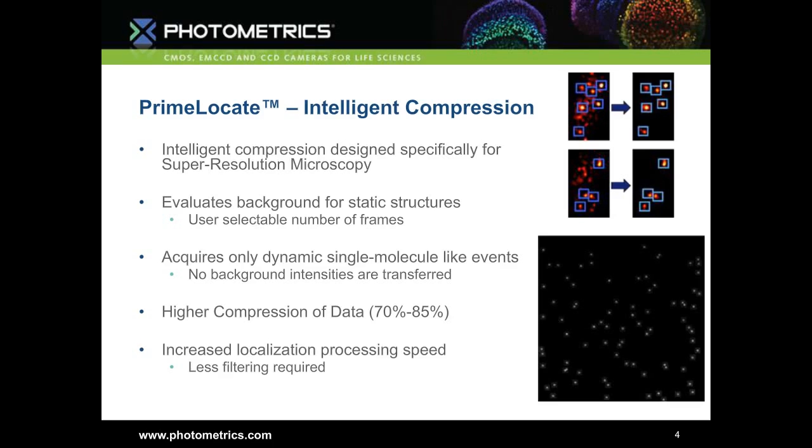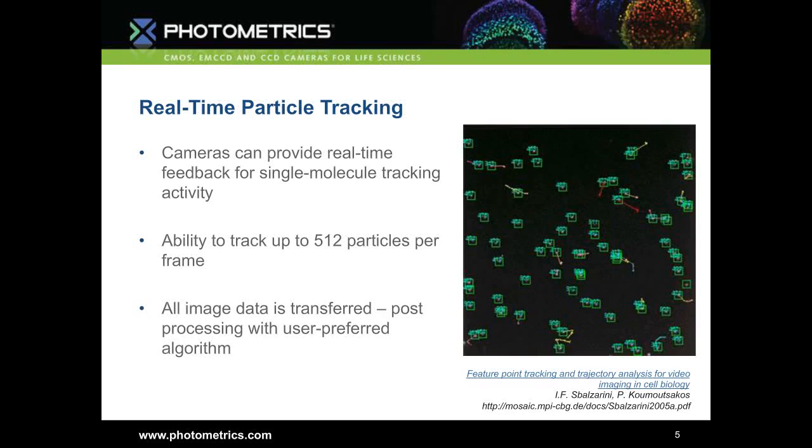And so as we've been demonstrating Prime Locate and using it for super resolution microscopy, the natural question that followed is, if you're able to find these single molecules and separate them from the background and only transfer those, can you use this same implementation or framework to track the molecules as they move across the frame? And that got us thinking, and that got us working on real-time particle tracking on the camera.